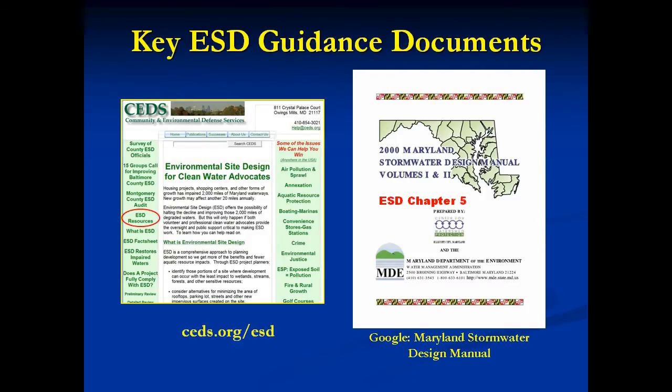For further detail on ESD LID, visit the CEDS webpage on the left and click ESD Resources. All 6 Bay watershed states and DC have adopted guidance manuals like that on the right. You'll find links to these manuals on our ESD webpage, again by clicking ESD Resources along the left. Or you can just Google the name of your state and stormwater management.